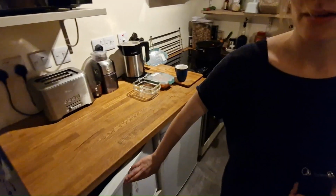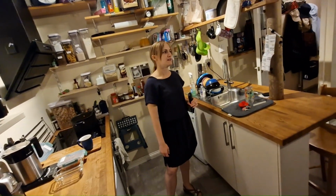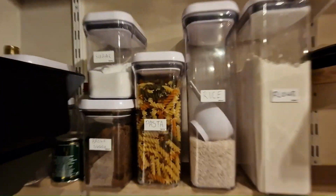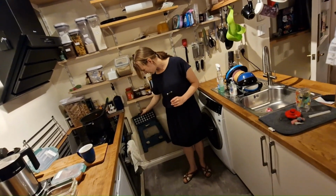pasta or rice usually. It used to be really stressful deciding what's for dinner and do we have the ingredients, and now all we have to do is make sure the freezer's full and make sure we've always got plenty of pasta and rice, which we always do, and porridge every morning. The kids know how to get their own stool down.